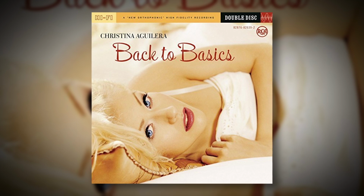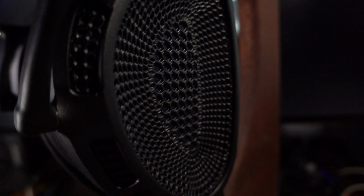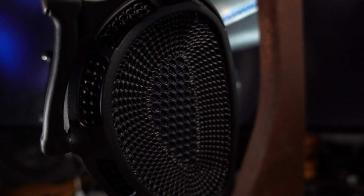I'm going to try some pop now. I'm going to go to Christina Aguilera, Back to Basics and Ain't No Other Man. One of my favorite tracks of hers of all time. Good impact down low. The soundstage just opened up. They're doing some double tracking here. Sounds fantastic.